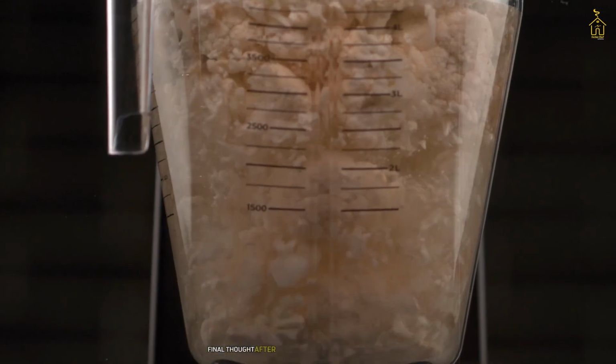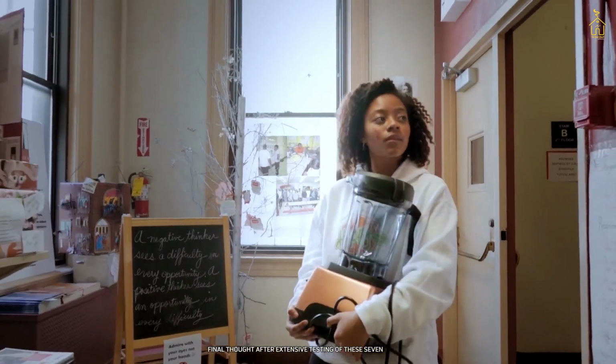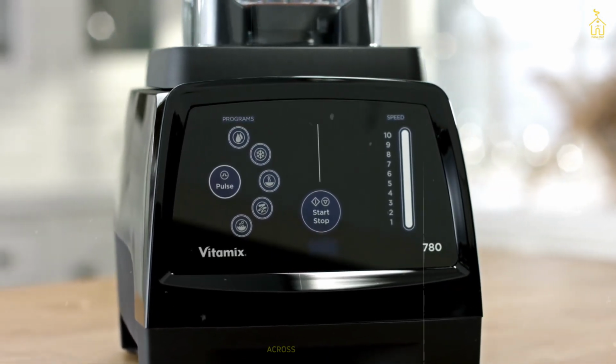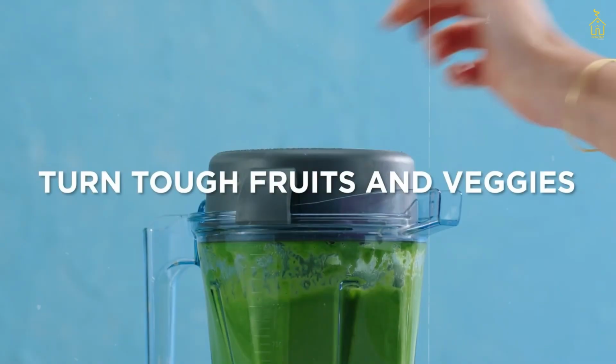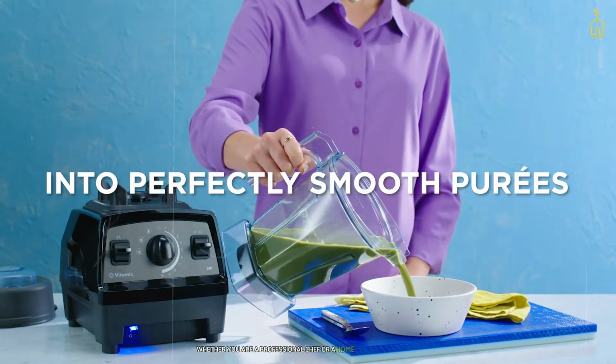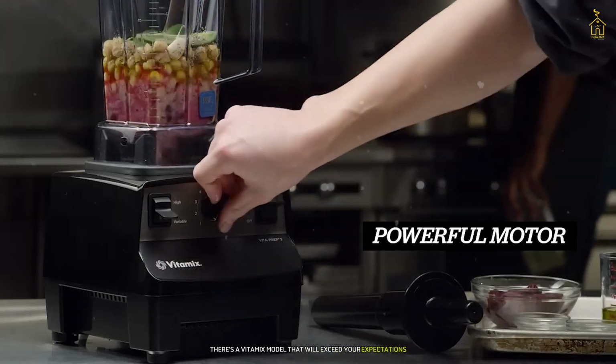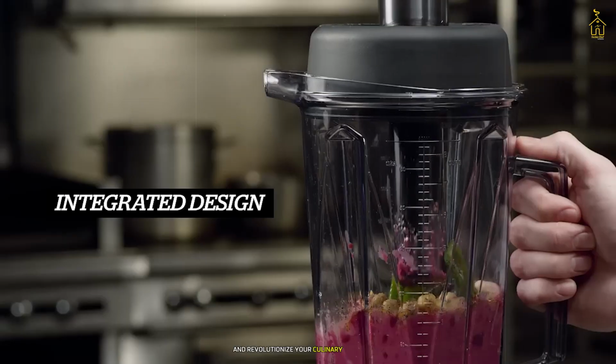Final thought. After extensive testing of these 7 models, it's clear that Vitamix maintains its reputation for excellence across its entire range. Whether you're a professional chef or a home cooking enthusiast, there's a Vitamix model that will exceed your expectations and revolutionize your culinary capabilities.